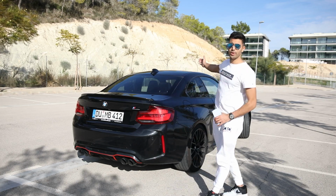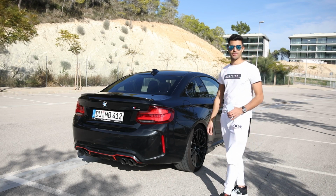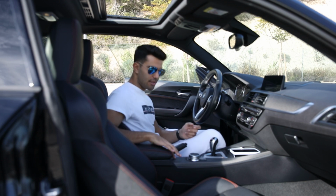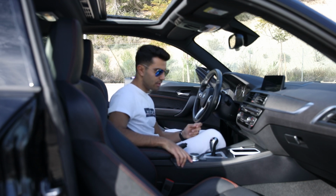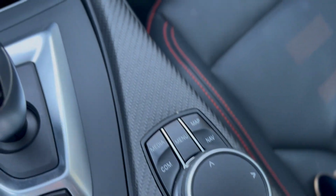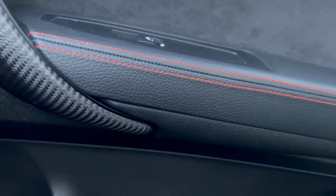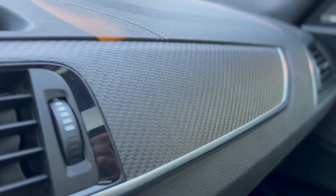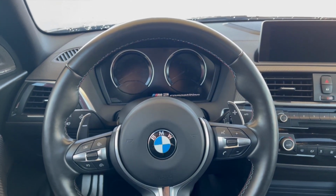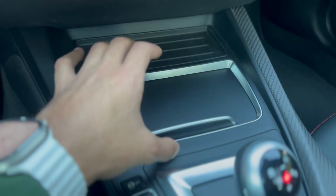And yeah, it also has the panoramic sunroof and almost all the extras fitted on it. Interior wise, as you can see, the carbon of the car is not real. It is actually an extra of the car, as well as the A45, but in this case it's not real, it's stitched. The stitching of the steering wheel is represented like the M badge, which is blue, blue and red. Then you also have 2 cup holders.